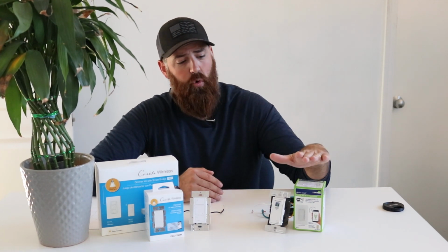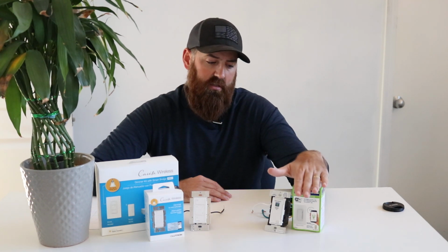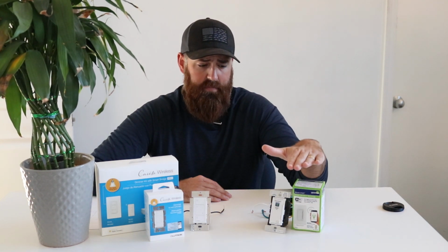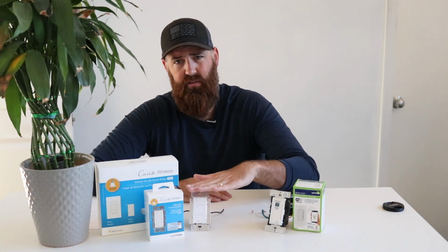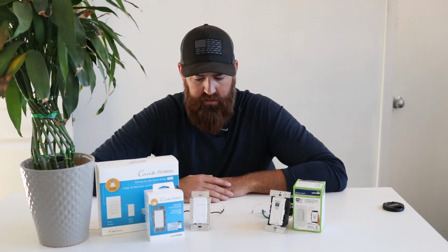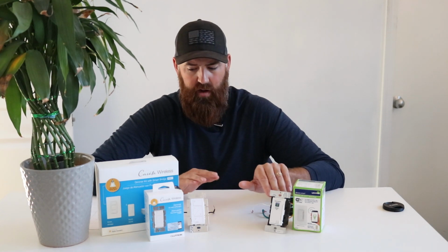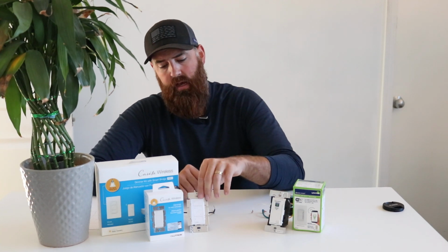I personally have more Wi-Fi switches like this in my house than I have the Lutron Caseta ones, mainly because this was just more popular at the time that I did the light switch installation and was testing everything out. Now I've got some of these installed so I can test them out and review these for you guys. The difference between the two is not enough that I'm going to switch from one to the other. I do like the fact that these just work on my Wi-Fi network and I don't have to have a hub. However, they both are great switches.